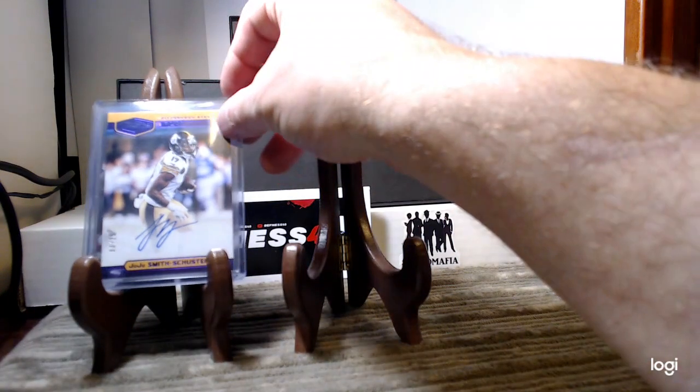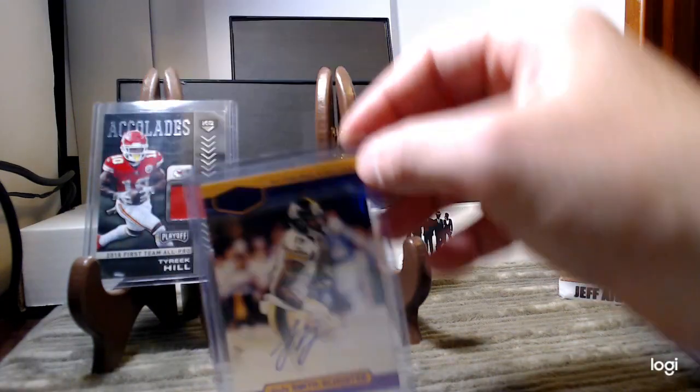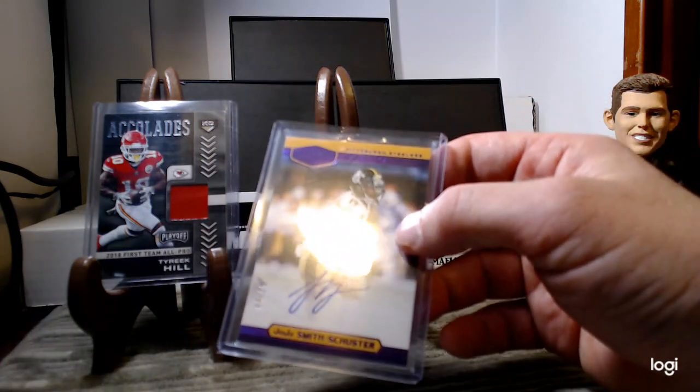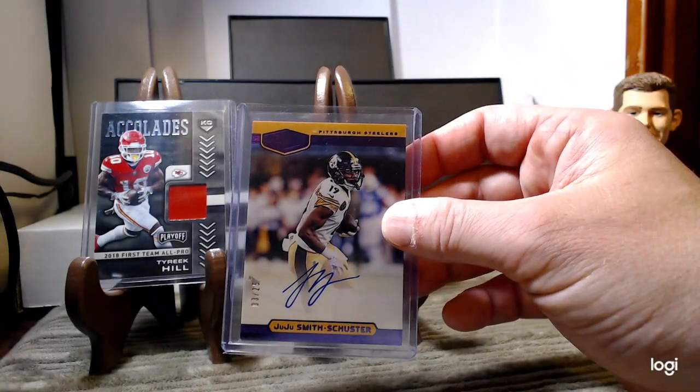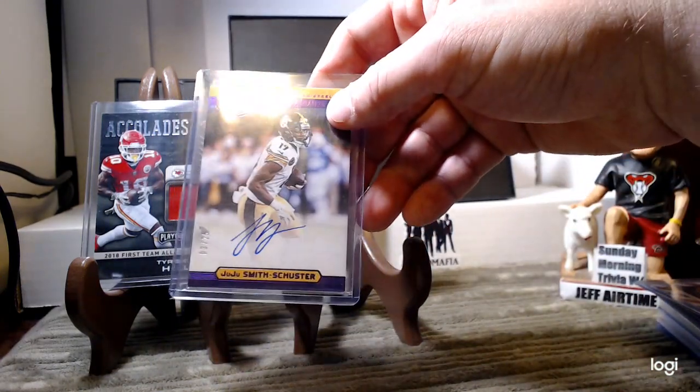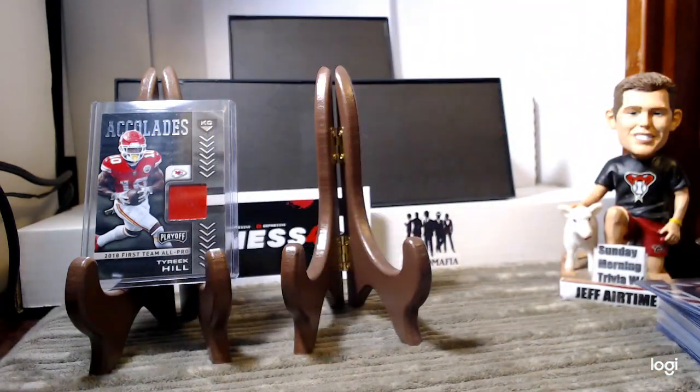Juju, one of the best young receivers in the league. Serial numbered out of 25. Big shout out to Evgeny Crosby. Come back soon, Evgeny. We miss you. He's a big Steelers fan and collector, as we all know.